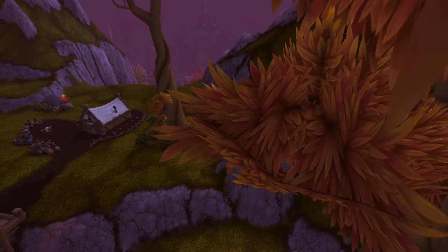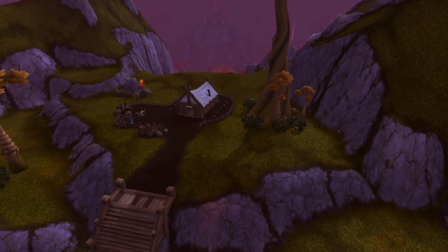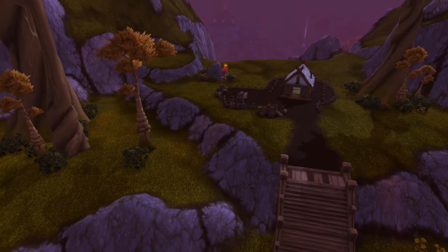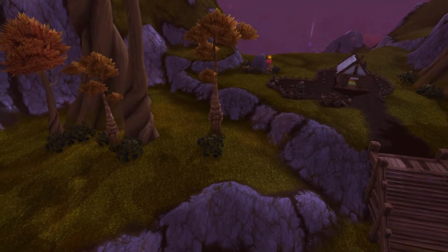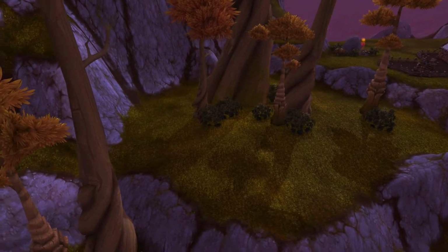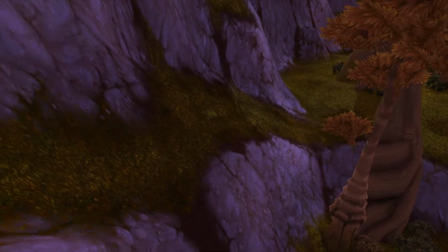So let's take a look at another one. Another one of these kinds of zones is Talador. This is Talador Alliance Garrison level 0, which is probably how it looks before you actually build your garrison. Now, this is really neat. You can see a little pathway, some stairs, a little hut. There's really not a lot to see here, but just the fact that the concept is here and still in the game is really interesting. Let's go look at another one.